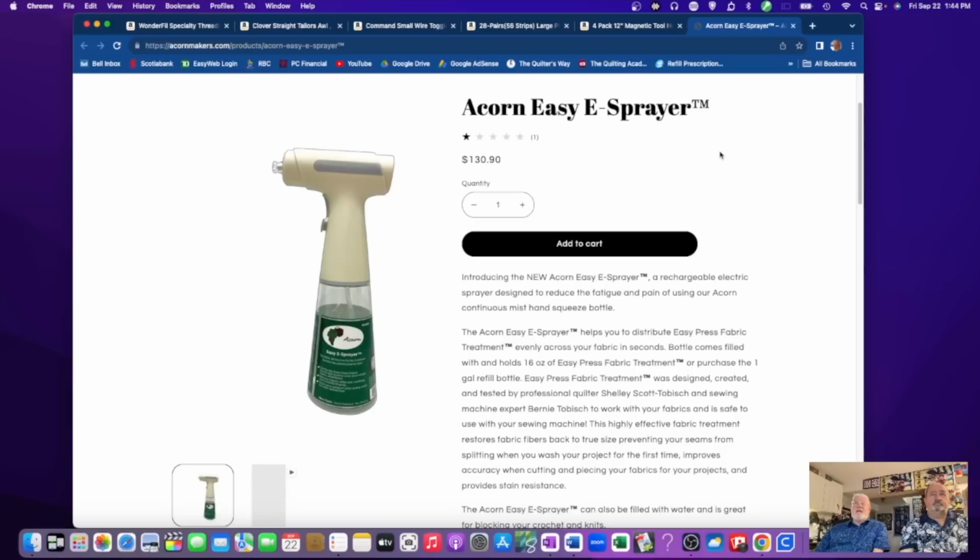And it is now available in the States. Many quilting stores are carrying the solution for it. You can get a starter kit that comes with a Mr. Bottle, right? And what I've had problems with the Mr. Bottles, no matter what kind that I've bought, after a while, they don't mist anymore. The trigger won't release. It just goes in and stays in, kind of a thing.